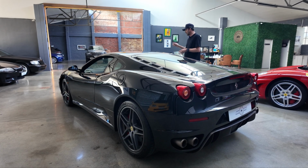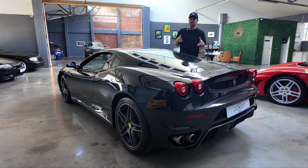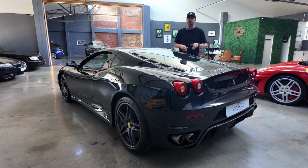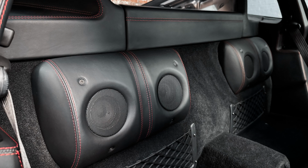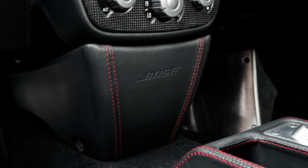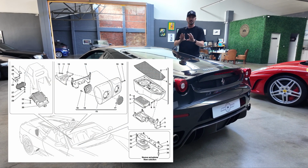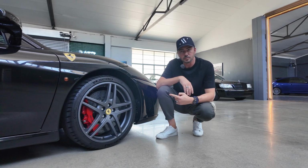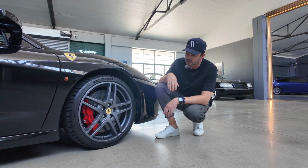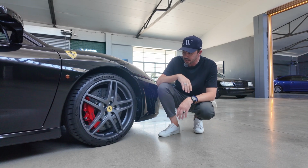Further to that, it's got a very seldom seen extra, which is the Bose surround sound system. They've actually cleverly positioned the subwoofer right underneath that empty spot where normally you'd see on any other F430, just underneath the center console dash binnacle. We've got brand new Michelin Pilot 4S tires on the front of this car. The rears are just a couple years older, so still very good.